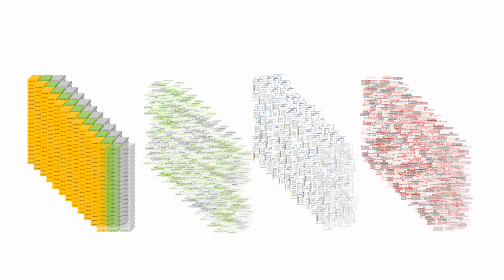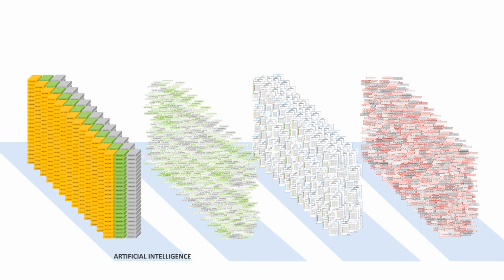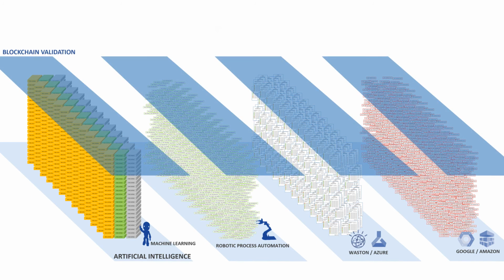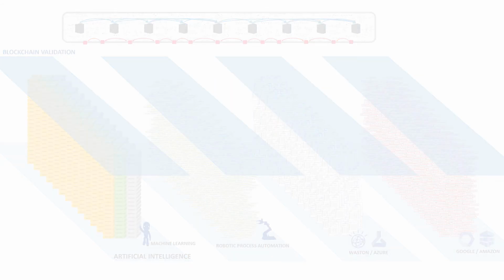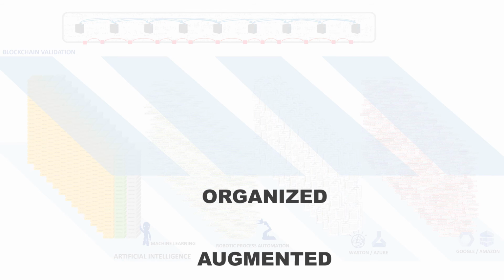interesting opportunities. It provides a foundation for artificial intelligence interventions. We can deploy machine learning and robotic process automation and sophisticated services from Watson and Azure or Google and Amazon. Stemmons can also use the public blockchain to validate each transaction that happens as a part of this process. This feature gives us an immutable record and an audit trail that we can rely on later. Managing this way gives us information that is not only extremely organized, but also augmented by non-human actors and auditable in a way that generates real value.